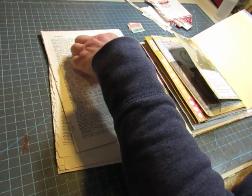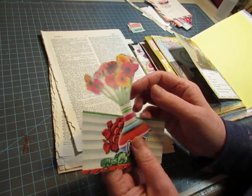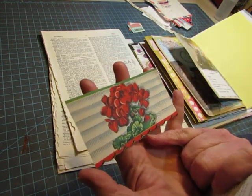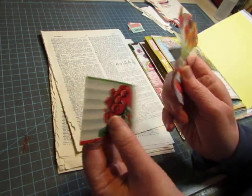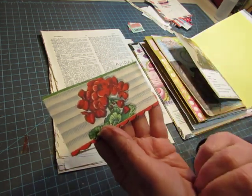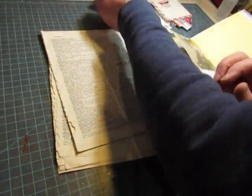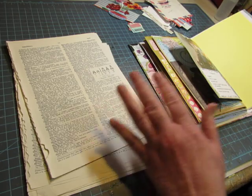Something that represents summer, and I found this bouquet of Gaillardia daisies, and this is a vintage shelf liner from an old magazine. It's not a shelf liner, it's a magazine image of a shelf liner, and it's geraniums, and I think geraniums really represent summer. And a bonus is a dictionary page. I don't know if I'll use the bonus.